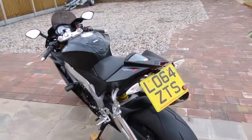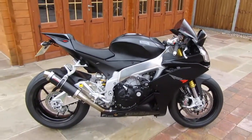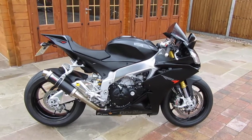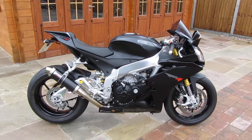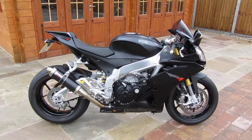So just to summarise, here we have an absolutely stunning Aprilia RSV4 APRC ABS. She's a 2014 64 plate, having covered less than 1600 miles. MIV exhaust, tail tidy, R&G crash bungs and an MRA tinted screen. And this bike is available at 10495.